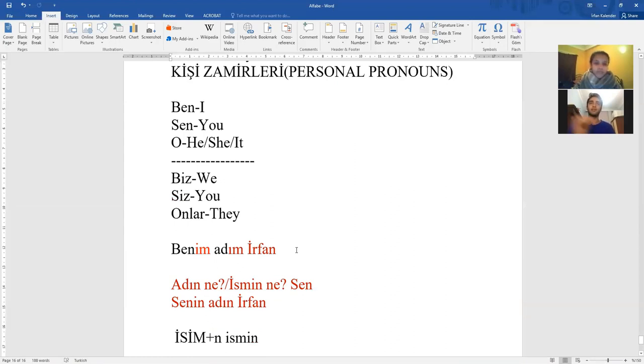You just have to learn the affix that comes after each of the pronouns. So after ben, it comes im. Let me just write it like that. After sen, it comes in. After o, it comes nothing, so actually it comes like onun. And after biz, ım, bizim. And after siz, sizin, in. After onlar, onların. So, in. Okay? So, that was it for today, I guess.